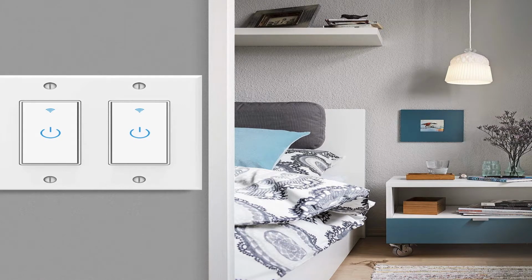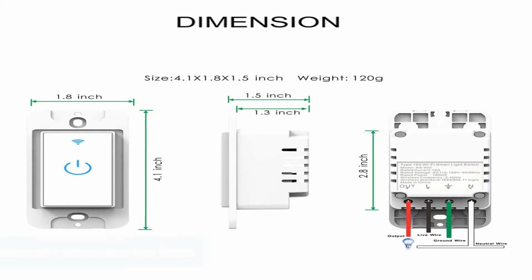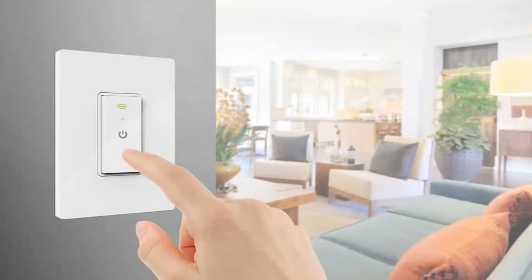The companion app allows users to create a daily schedule, customize a preset on and off time, or even sync with the sunrise and sunset.